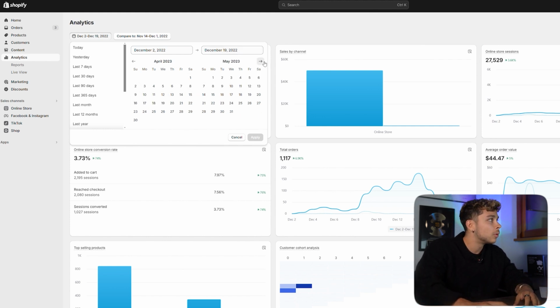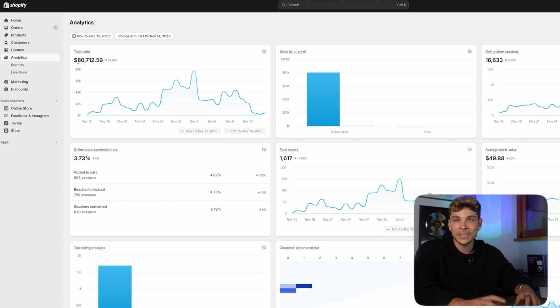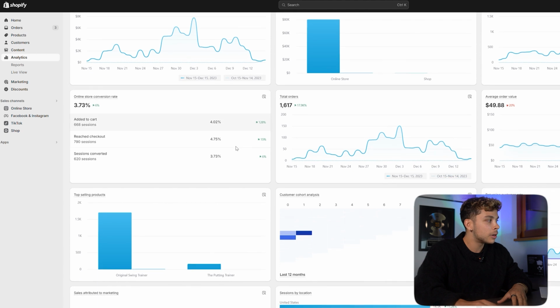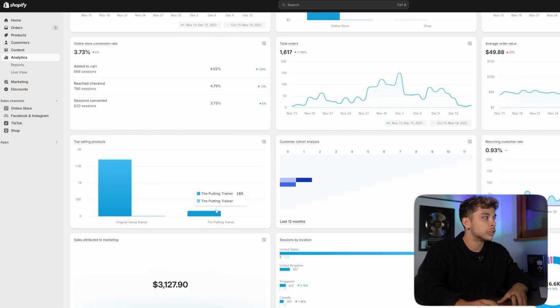If I push this all the way forward to November 2023, you can see that I ran back the exact same thing, except this time I did it a little bit better and we did $80,000 in just a couple of weeks. Again, very, very similar conversion rate. We did almost everything the same. The website was the same. But one thing that we did differently this year is that we added in an upsell product just to generate a little bit more revenue. And as you can see, we sold 165 of the putting trainer during this period of time as well.